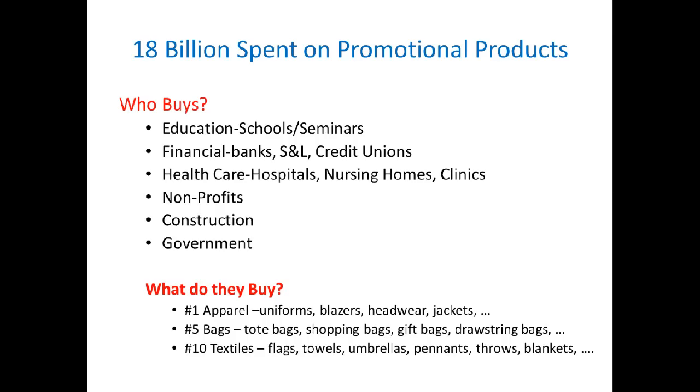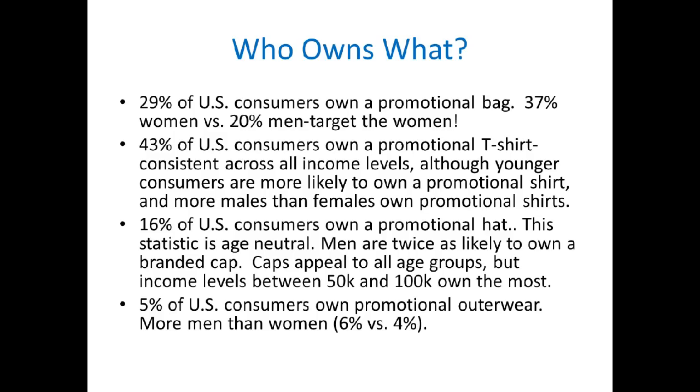Currently, there's about $18 billion spent on promotional products every year. And again, we're going to go over who buys, as was listed before, and what they buy. Again, it's apparel, bags, and textiles. Who owns what? It's kind of interesting as we send out promotional products and what demographics own what.